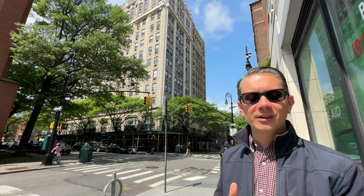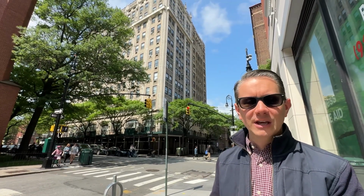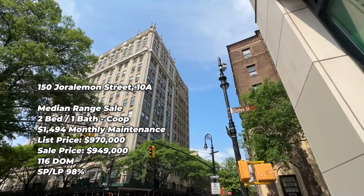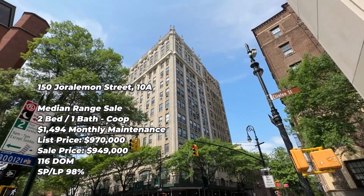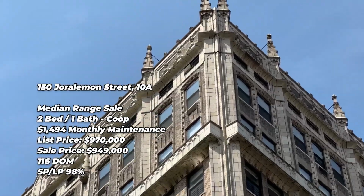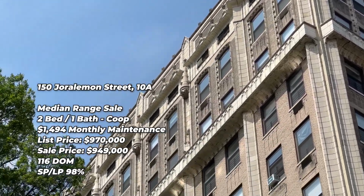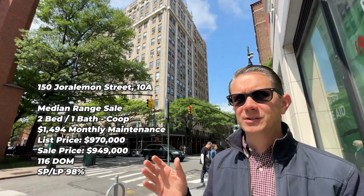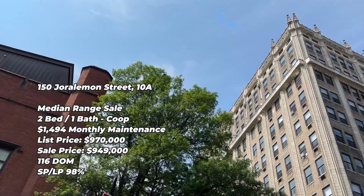All right, so we just arrived at our next closed sale, and this again was in the median price point, which again was around 924,000. This is 150 Joralemon Street. It's a beautiful building. It almost has details, a lot of terracotta, similar to the Woolworth building in downtown Manhattan. This is a co-op, very popular building. There's a lot of units in this building. You see them on the market a lot.